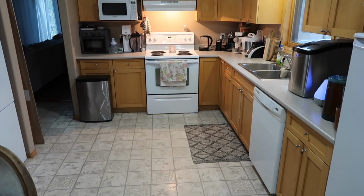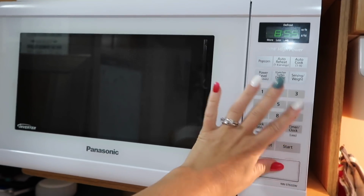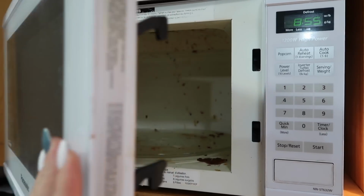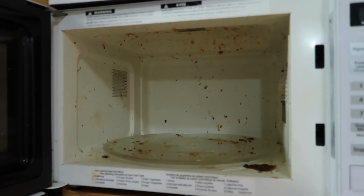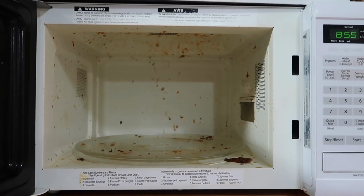Now that I've swept the kitchen, there's one more thing I want to do, and that is to clean this horribly scary, dirty microwave. Like, I can't even believe how messy we let this thing get. It's often because the kids don't really know. They put in their food to reheat and they don't cover it up, so everything kind of splashes everywhere, and it's long overdue that I clean it.